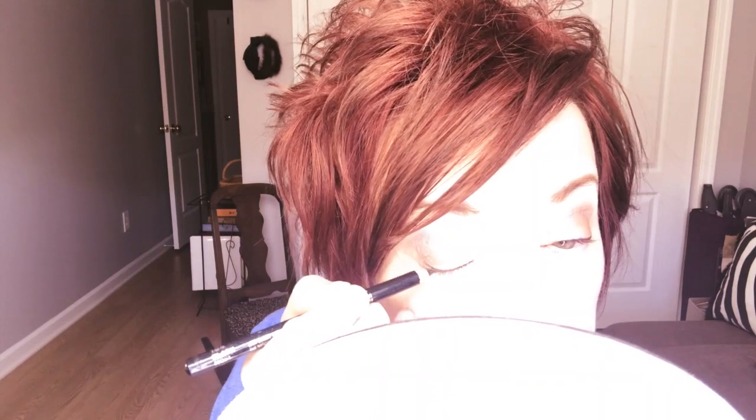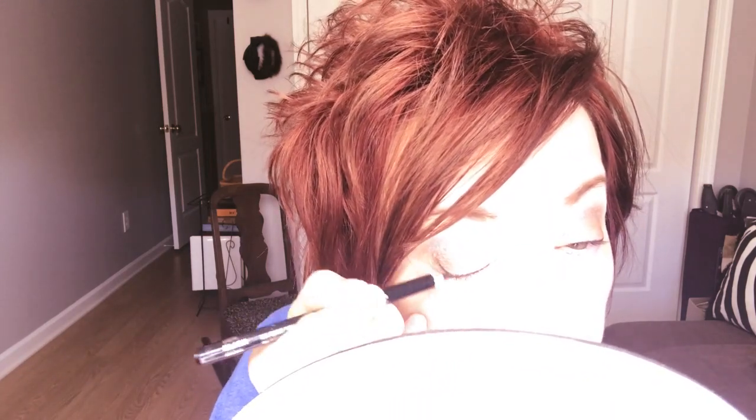The application, it goes on fairly smooth. It's not difficult to put on. It's fairly creamy. It's not real hard. And I'm always afraid of these kinds of pencils that you have to sharpen because I'm always afraid they're not creamy. Well, this one is pretty creamy. So we're going to try the other eye because that eye went on pretty well. And I'm using little short strokes because I've got this mirror in my hand and I can't do what I normally do on my eyeliner. But I can actually see a little bit of shimmer in this. And I actually like the looks of it. I really do.